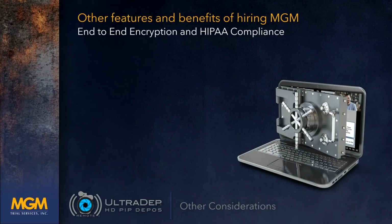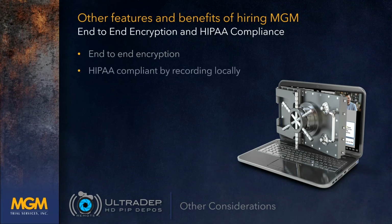The security of a video conference deposition is a real concern and must be addressed properly. We make sure that the Zoom recorder is configured correctly for end-to-end encryption. It's important to understand that you cannot use Zoom's cloud storage and still be HIPAA compliant, which is why we record the deposition locally and then use our HIPAA compliant file sharing service to send you the video files.